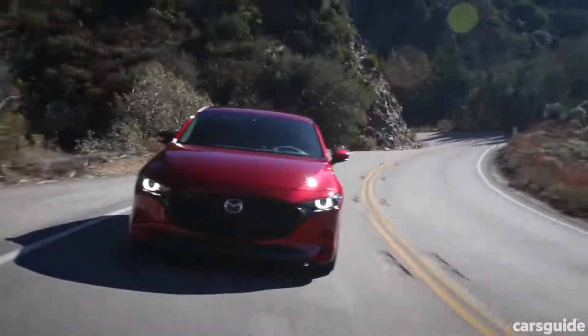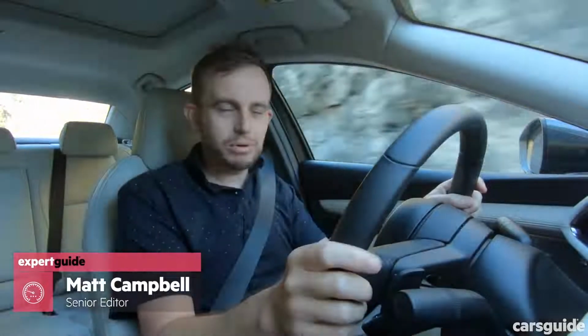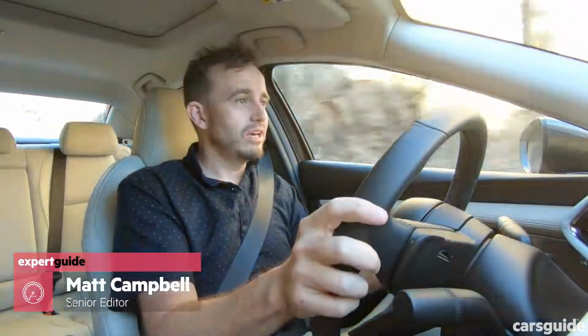The Mazda 3 needs no introduction, but I'm going to give you one anyway. The small car is the brand's most popular, its biggest selling model. And in fact, since 2003, globally, they've sold 6 million of them. So, it's an important vehicle.